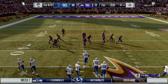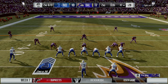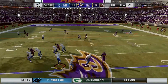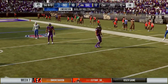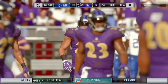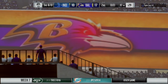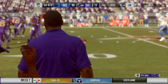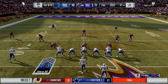Here now is 2nd and 10, again from the 41. Throwing again on 2nd and 10. Nicholson. And this is incomplete with a clock showing just 3 seconds left. He was trying to find Deshaun Jackson that time. And that'll make it 3rd down. So now 3rd and 10. They had the big play to start the drive, but 2 incompletions since.